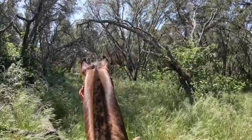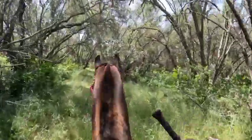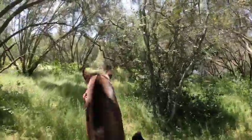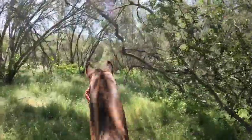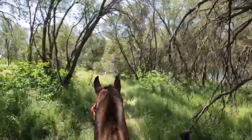Okay, so now we're on Vedder. See how cool his mane looks? He kept sticking his head out the panel gate to eat, and of course, rubbed half his mane off. So his mommy roached his mane. So it looks pretty cool.